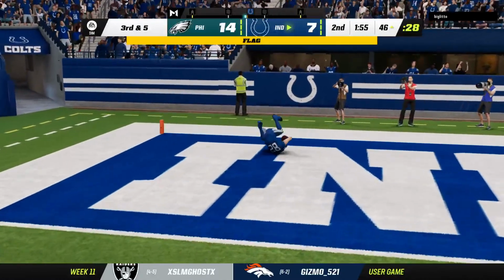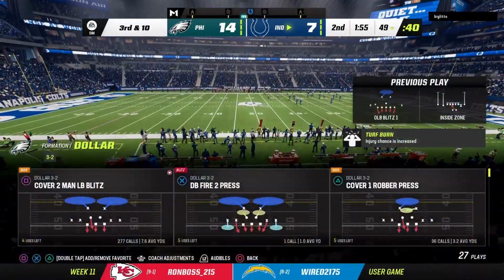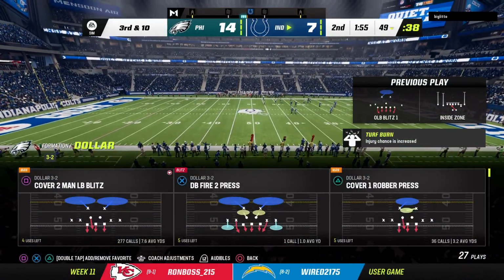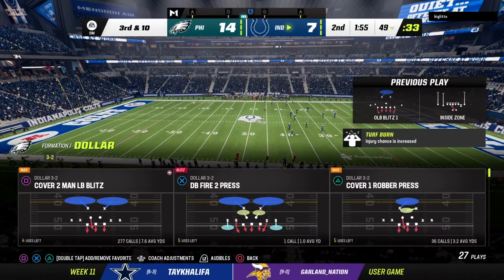A touchdown, but hold on, there is a flag down on the field. We'll have to see what this is about. A costly penalty there. A lineman got downfield, and for the moment, that cost him 6 points.